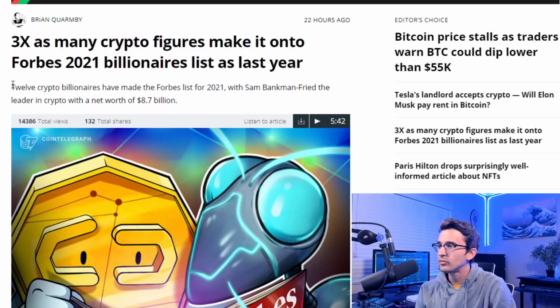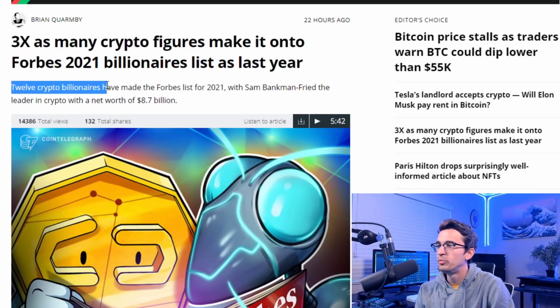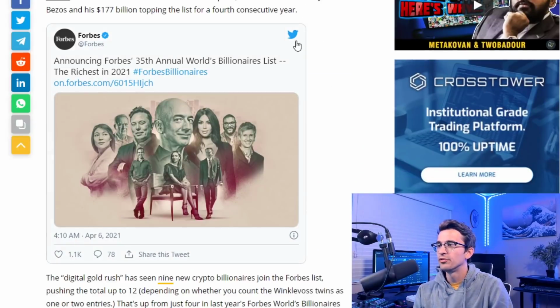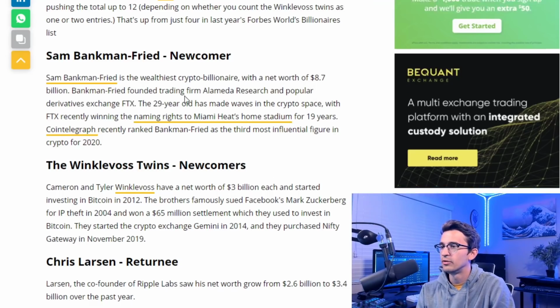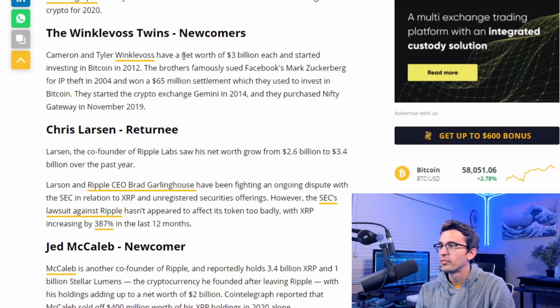So another very interesting article here, 3 times as many crypto figures make it onto Forbes 2021 billionaires list as last year. So we now have 12 crypto billionaires on the Forbes 2021 list. With crypto blowing up, of course, there's going to be a lot of new billionaires entering this list. There are some interesting people that have entered the billionaire list this year. Sam Bankman-Fried, newcomer, with a net worth of 8.7 billion from the FTX exchange, which we recently heard some interesting stuff about. The Winklevoss twins, net worth of 3 billion each. It is said that they own a total of 1% of Bitcoin or more together.